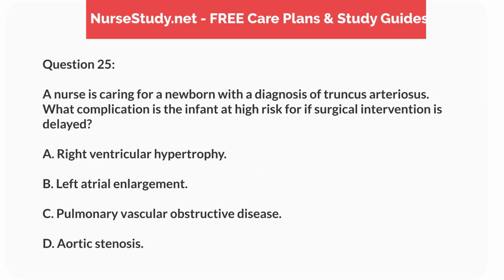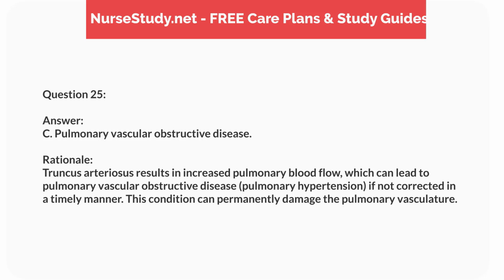Question 25. A nurse is caring for a newborn with a diagnosis of truncus arteriosus. What complication is the infant at high risk for if surgical intervention is delayed? A. Right ventricular hypertrophy. B. Left atrial enlargement. C. Pulmonary vascular obstructive disease. D. Aortic stenosis. Answer: C.